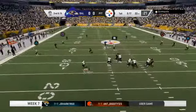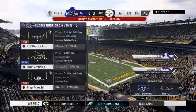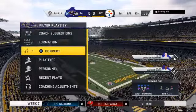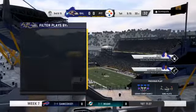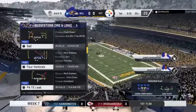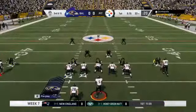Throwing is Jackson. On the move to his left. And that's going to be incomplete. A lot of contact, no call, and it's 3rd down. An incomplete pass on that last play, and that means they'll need to come up with something here on 3rd down.